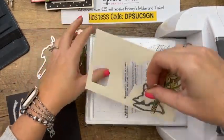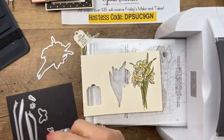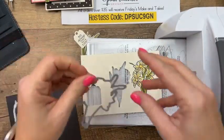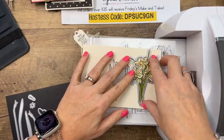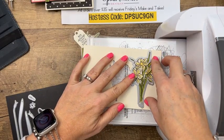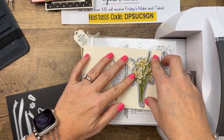All right, so there we go. Don't you love it when we have the dyes and I don't make you fussy cut? I know, me too. I love it. All right, let's do this one. Like that.